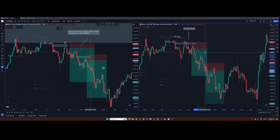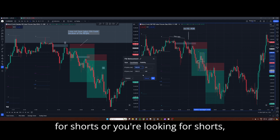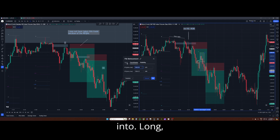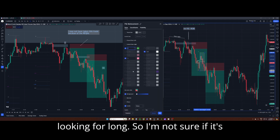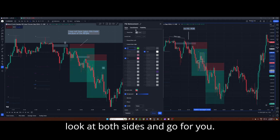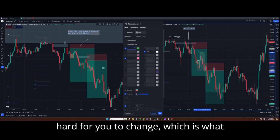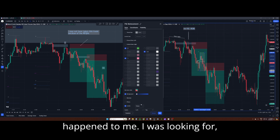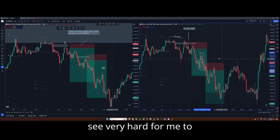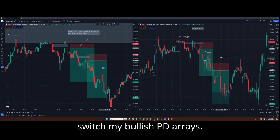So I think the bias here is very important. If you are really looking for shorts, it's very hard for you to switch back into looking for long. So probably, I'm not sure if it's a personal thing, but if you are able to look at both sides, then it's good for you. But if you're already very fixated on one side, maybe it might be hard for you to change, which is what happened to me. If I'm looking for short sells, I can only see bearish PDA. It's very hard for me to switch my mind to see bullish PDA.